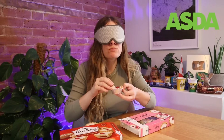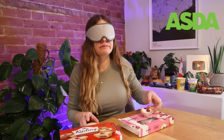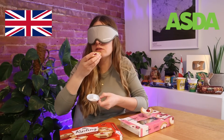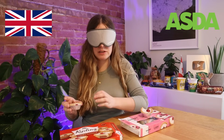So here we go. Let's start with this one. Cheers. Bakewell tart. Pretty tasty. Lots of almond flavor on that one. Cheers. I don't like this one. The icing is kind of hard and it doesn't really have as much of a flavor.